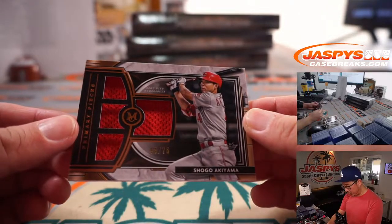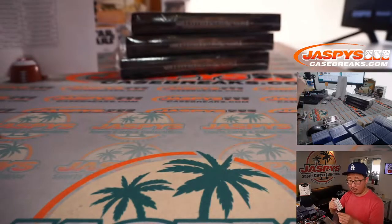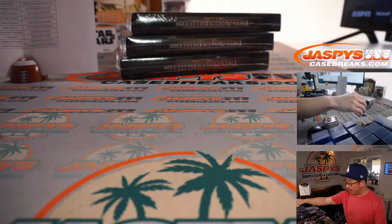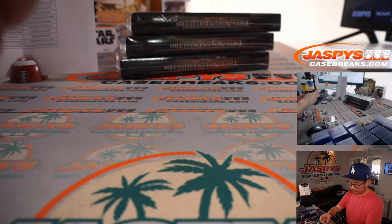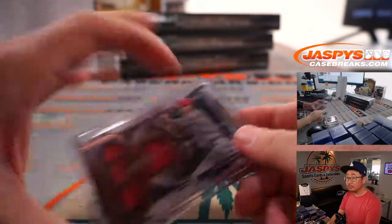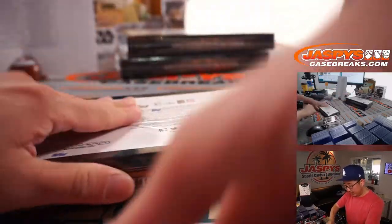Primary pieces, Shogo Akiyama. Quad relic /75 for the Red Legs. That'll be for Andrew. All right, halfway through this half case break.